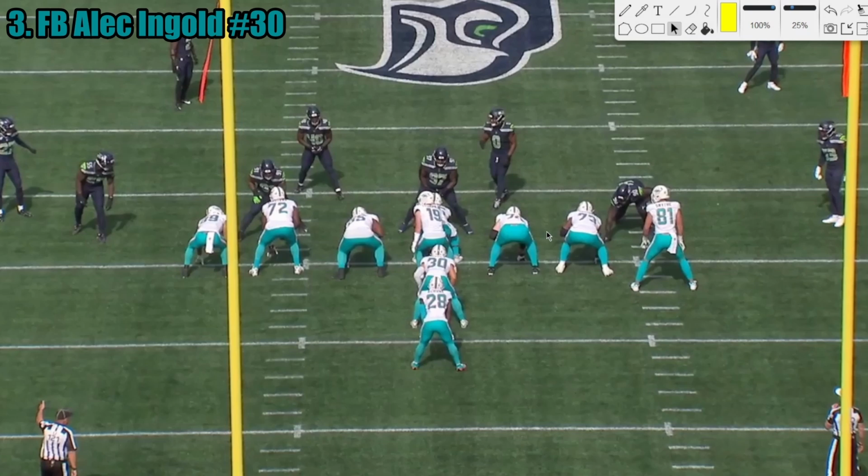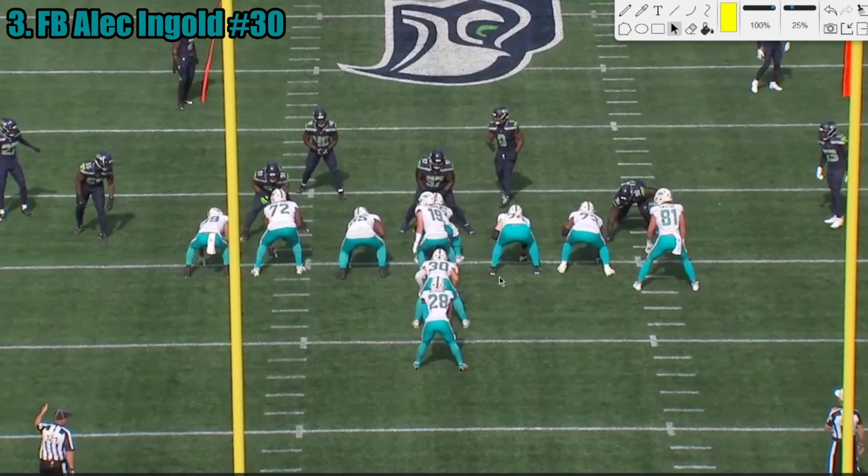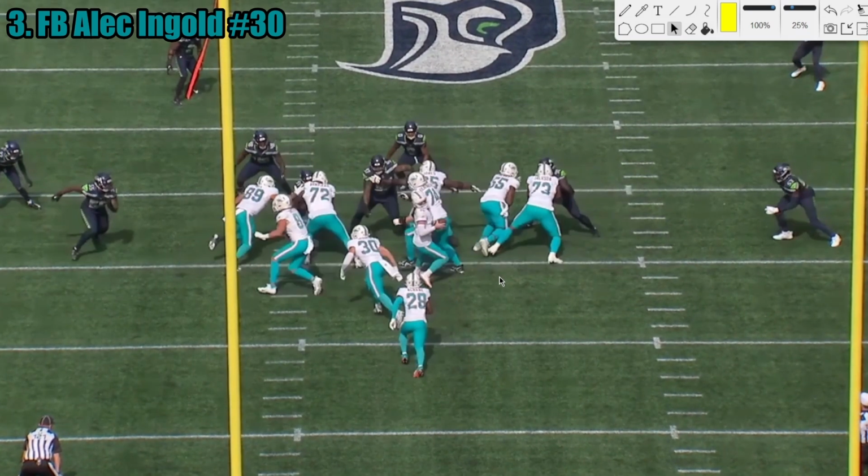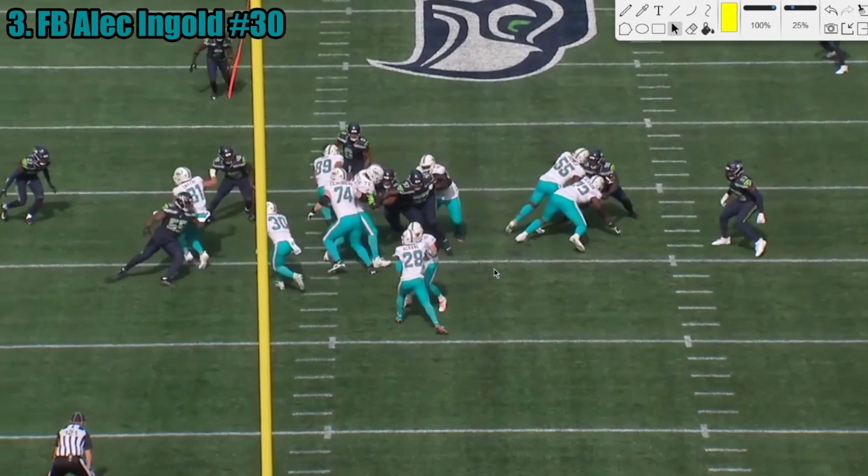However, this is borderline murder. So it's getting a top 3 nod, and you're all going to have to deal with it because I would say this is the second hardest block we're going to see. Number 1 is a different animal, but this is the second hardest block we're going to see this week. So Skylar Thompson is going to snap this football, and Ingold is going to be tasked with taking care of an edge rusher. He's going to get a little bit of chip help from Durham Smythe, but what he's about to do to 55 here is probably illegal in several states. So you see, boom.